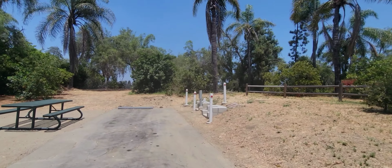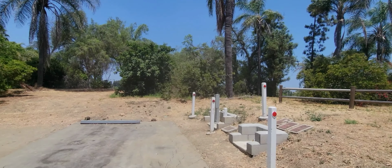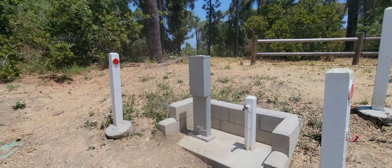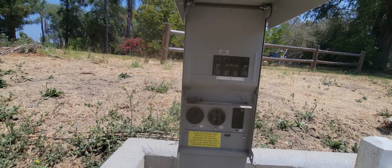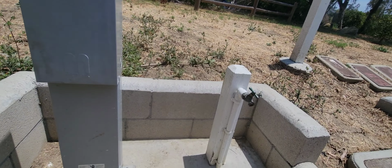So camping here is $33 a night for full hookups. And then they also have 10 campsites between $22 and $24. The campsites have electric, 30, 20, 15, and 50 amps. Strong cell phone coverage using Verizon, AT&T, and T-Mobile.